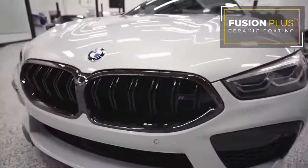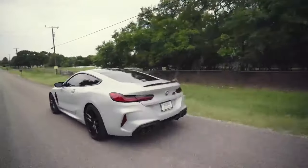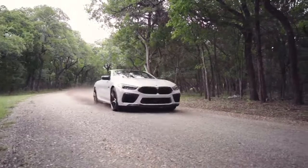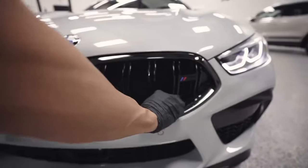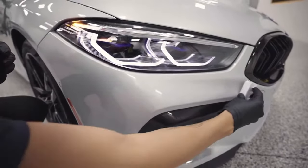Fusion Plus ceramic coating is specifically formulated for use on cars, trucks, and all road vehicles. It provides paint and paint protection film with unmatched gloss levels, durability, and chemical resistance. Offering superior protection from the elements, Fusion Plus improves surface clarity by repelling water, dirt, and road grime.